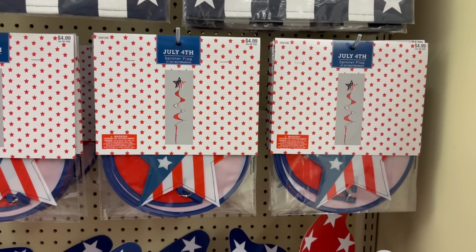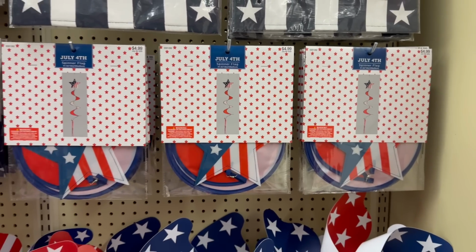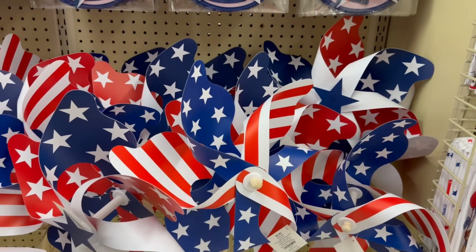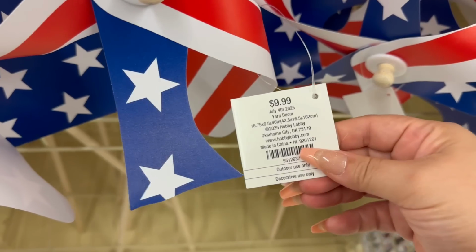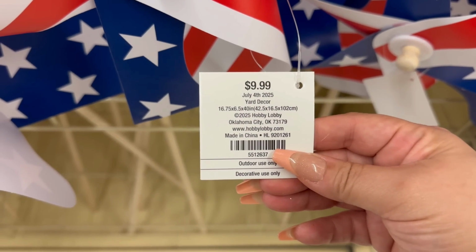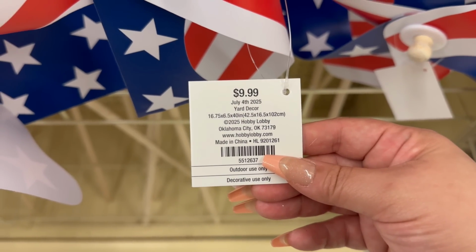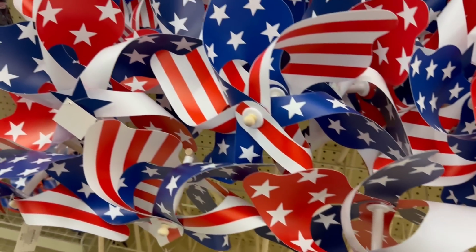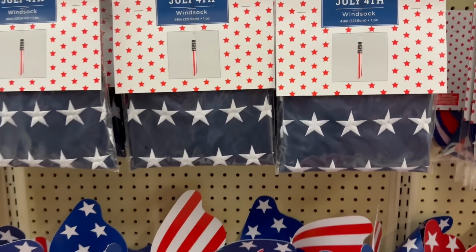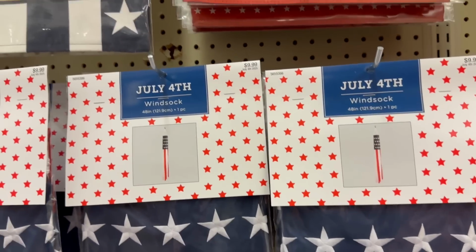For $4.99, you have the spinning flags. Right over here, you have the big pinwheels. These are going for $9.99. These are yard decor, and the measurements are 16.75 inches by 6.5 inches by 40 inches. I love these. These are really cute. Here is the wood sock measuring out 48 inches for $9.99.